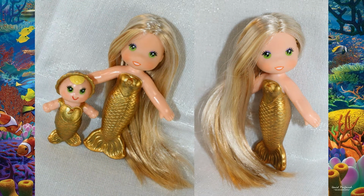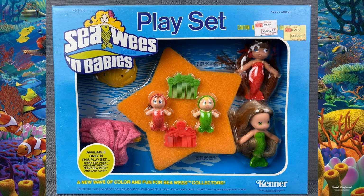The most popular of the new Seawees was a sun-streaked blonde named Sunny. She and her baby were painted a bright metallic gold. Playsets that offered unique and original Seawees characters and their babies also became available at this time. This one contained the mermaids Briny and Shiny, and their babies Beach and Surf. The set also came with a beach towel, a robe, 2 combs, and a star-shaped sponge lily pad. I guess it really wasn't a lily pad anymore, huh?